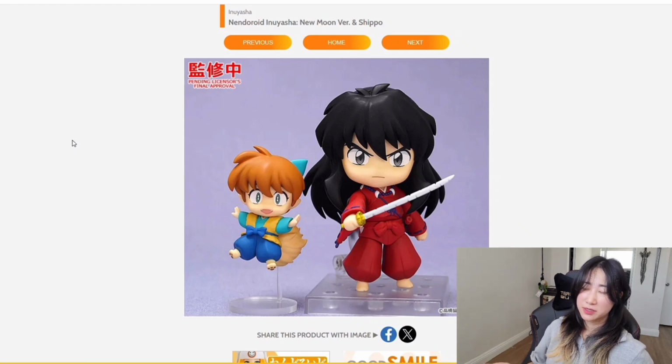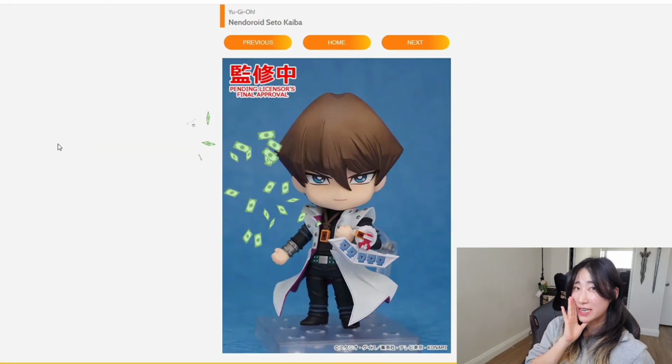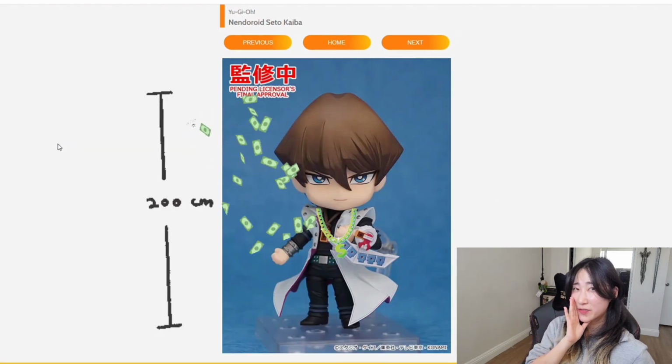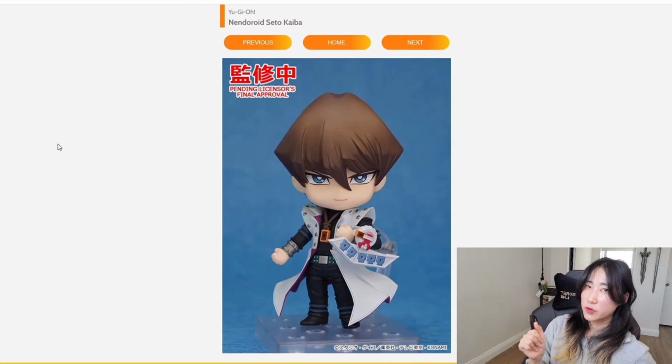I never even imagined getting a New Moon version of Inuyasha, so this was out of nowhere, but an easy way for Good Smile to reuse the same figure body. But the big selling point is the floating puffball cutie. You look so cute. Is anyone looking for a man in finance, trust fund, 6'5", blue eyes, hair the shape of a volcano? You found him.